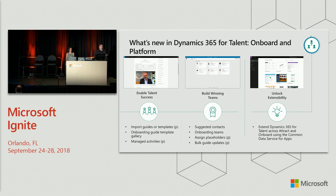So we'll make suggestions based on the graph of people in Office to add them as suggested contacts for the new hires. These are people that this new hire may want to set up a meeting with in their first week or something like that to get to know the people they'll be working with.